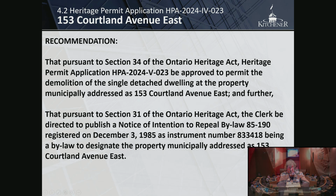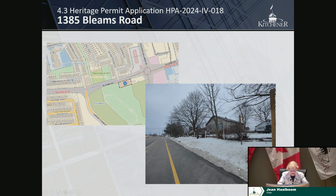Our next item is Heritage Permit Application HPA 2024-IV-018, 1385 Bleems Road, construction of a 3-story stacked townhouse complex with 8 units. Diksha, will you please present the presentation of the proposal? Thank you.